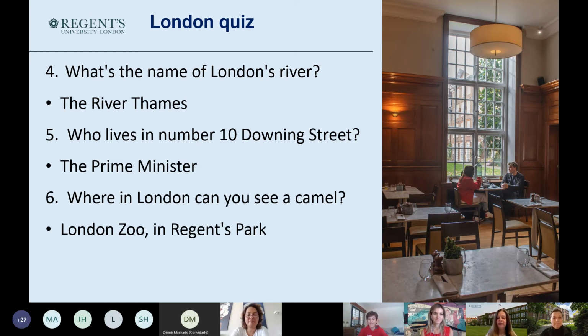Who lives at number 10 Downing Street? This is another very famous building in London. Any ideas? Wonderful. You seem to be getting the answers here. That is brilliant. The Prime Minister, and the Prime Minister at the moment is Boris Johnson. Who knows how long he will last? He's in trouble at the moment.